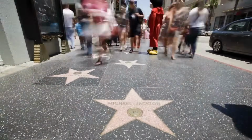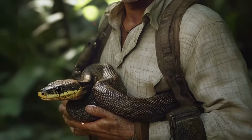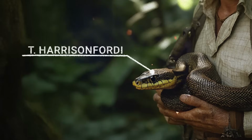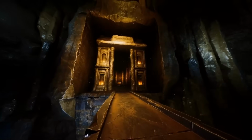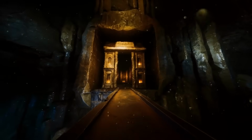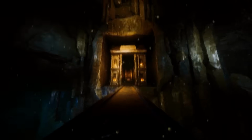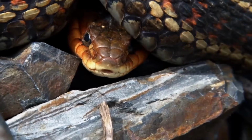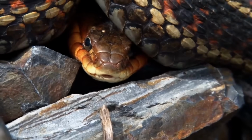Do you know that some new species are named after celebrities? Hollywood icon Harrison Ford now has his very own snake, for example. Discovered in Peru, T. Harrison Fordy honors the actor famous for his role as Indiana Jones, an archaeologist with a notorious fear of snakes. Unlike the film's menacing serpents, this new snake species is quite modest in size, measuring about 16 inches long.